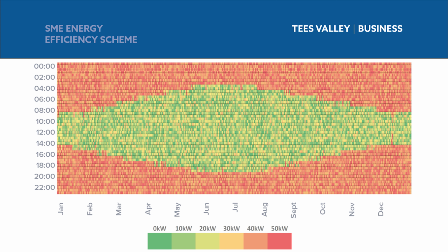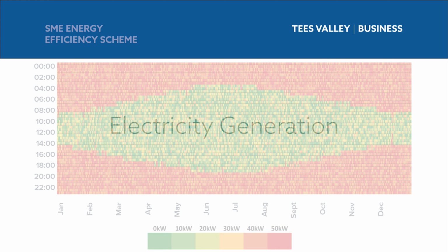So in this example, the warehouse has good natural lighting during the daytime, so it only needs the lights on from dusk until dawn again. And they're only using electricity for lighting, so as you'd expect, the loads are highest at night, and the need for lighting reduces during the summer.